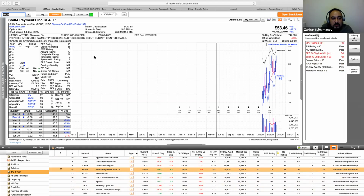So what they do is they provide integrated payment services. I think we looked at it already. Integrated payments processing technology solution in the United States. They basically provide payments to credit card companies, where it's online bill payments, and those like PayPal, Venmo, Zelle.